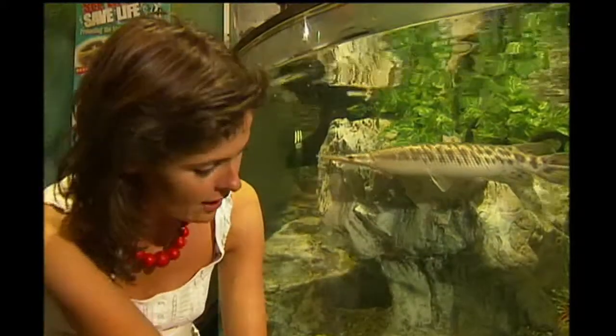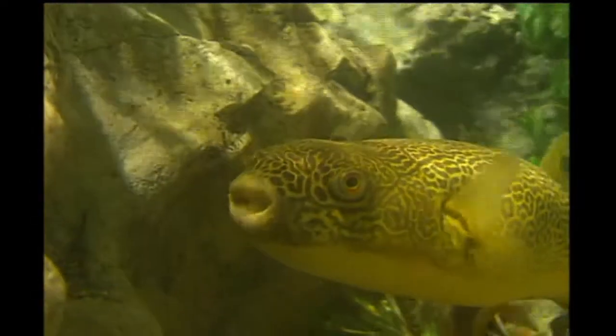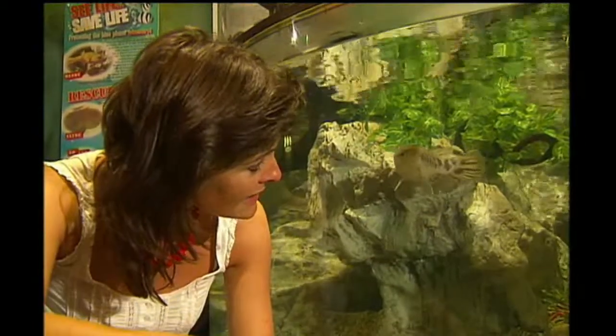This is the Waifs and Strays tank. We've got Clyde down here, the stingray, who looks like he's having his lunch, and in the background we've got Henry the pufferfish. Henry was first brought in here with a big hole in his side where he'd clearly outgrown his tank at home. So he was brought here about 4 years ago, and I'm glad to say that he seems to be doing pretty well.